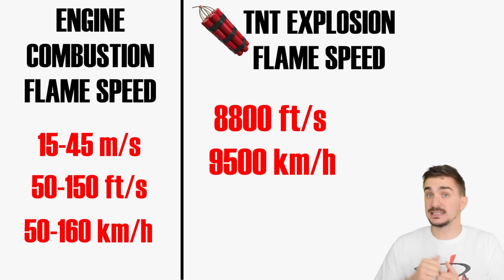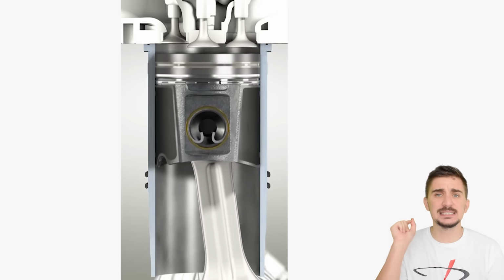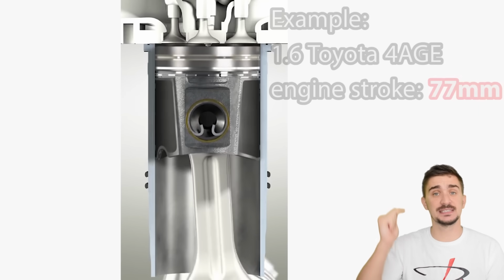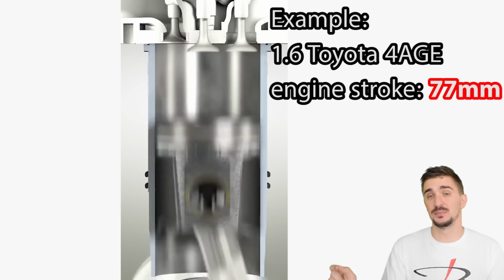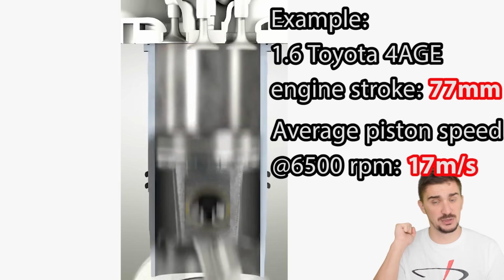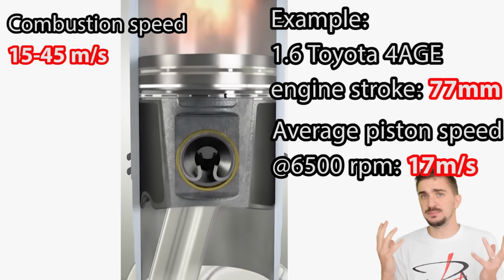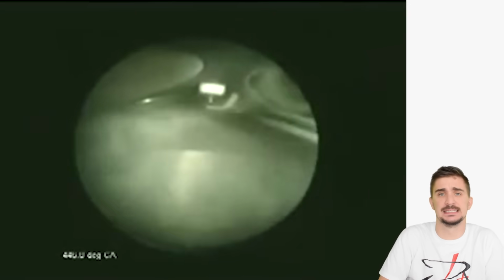But there's something else that's fast inside the engine, and that's the piston. For example, the 1.6 liter engine in my Toyota MR2 project car has a stroke of 77 millimeters. This means that at 6,500 RPM, the average piston speed is around 17 meters per second. So as you can see, the speed of the piston is comparable to the speed of the combustion, but it is the combustion pressure that pushes the piston downward.